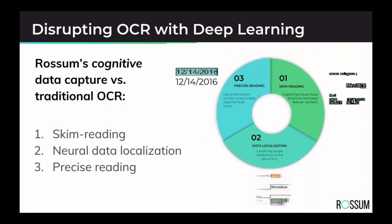So thanks to this, we were able to provide a usage experience which is setup-less. That means it's really easy and really fast to implement, and it has high accuracy from the very beginning, thanks to this generalization and thanks to the training, because the system has seen so many invoices already.